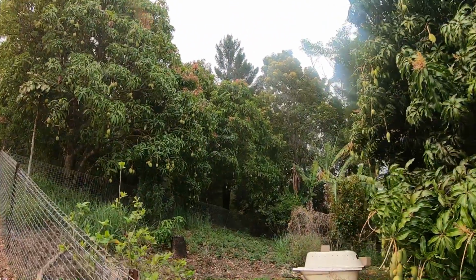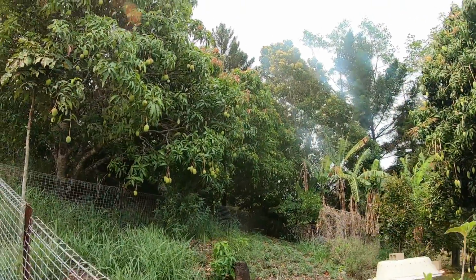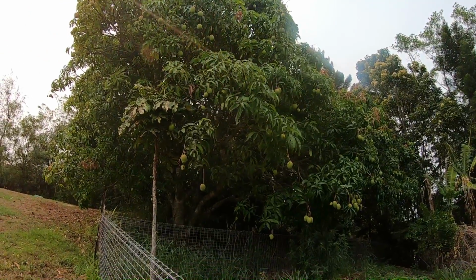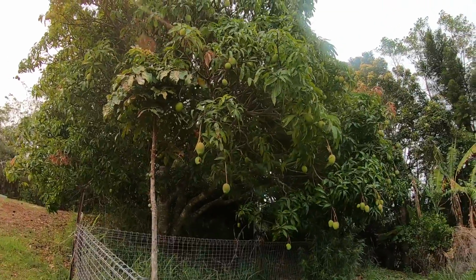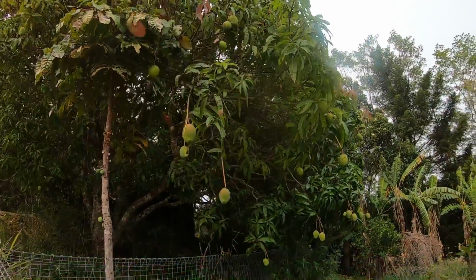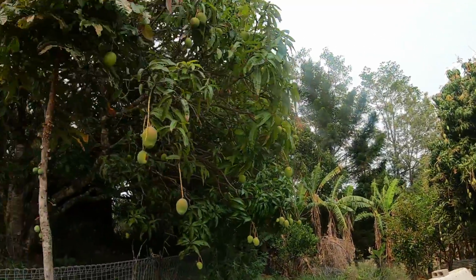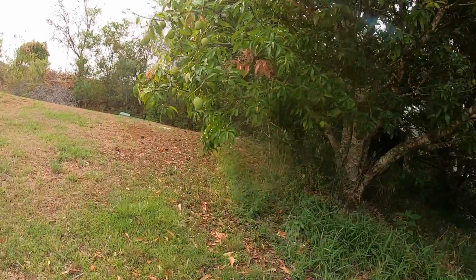But I've got about 4 or 5 of these trees now with a stack of mangoes on them, and it's quite amazing. Anyway, the fun part of all this is that I'll soon have family descending on the farm and in a position to pick them and eat them for themselves, so that's doing well.